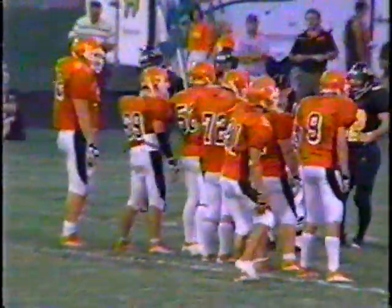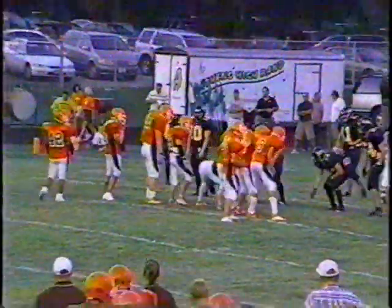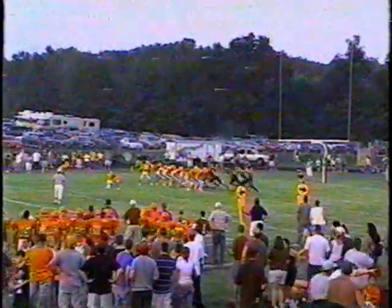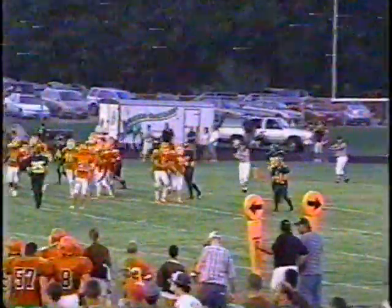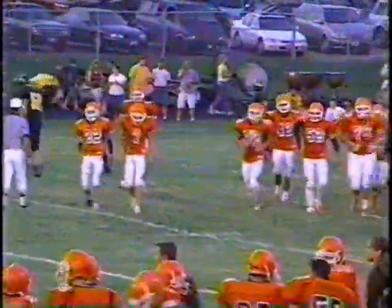Buckeyes take the 6-0 lead, 11:05 to play in the second quarter. They'll attempt the point after touchdown. Robert Gabriel will do the kicking. David Jolly, who caught that touchdown pass, he'll do the holding. The kick is up, and it's blocked by the Bulldogs. But with 11:05 to play, the Buckeyes draw first blood. They lead 6-0.